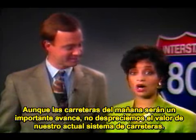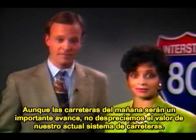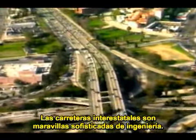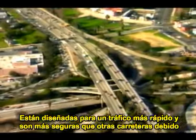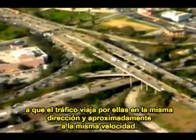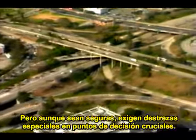Even though the highways of tomorrow will be a significant advance, let's not underestimate the value of our current freeway system. Today's interstate highways are marvels of sophisticated engineering. They're designed for faster traffic, and they're safer than other highways because traffic travels on them in the same direction and at roughly the same speed. But safe as they are, they demand special skills at critical decision points.